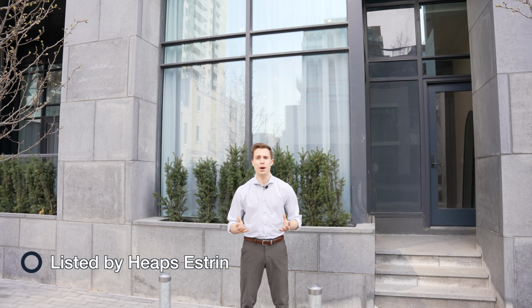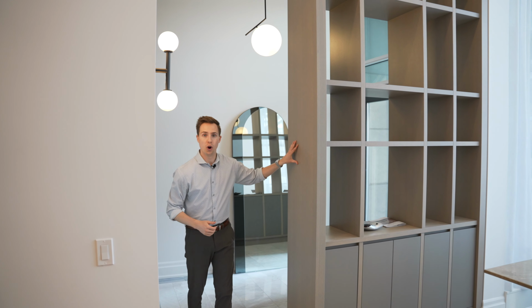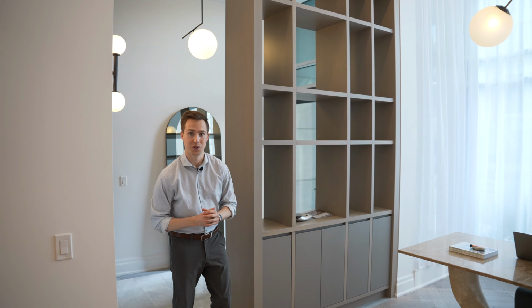All right, let's jump right in. So you walk right into this beautiful foyer with stone floors and plenty of storage off to the right here with these custom built-in cabinets. Another feature I like is this key bowl and custom cabinetry off to the left, and it's using this European oak hardwood that you're gonna see throughout the rest of this unit.